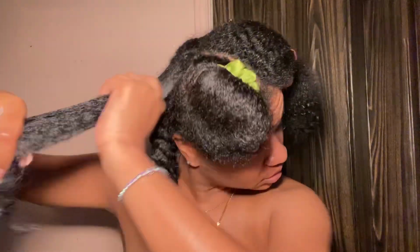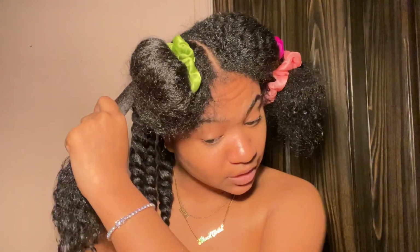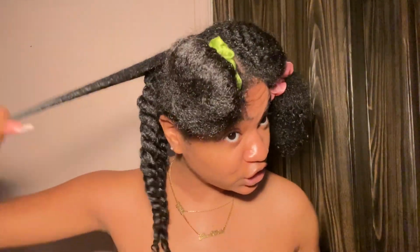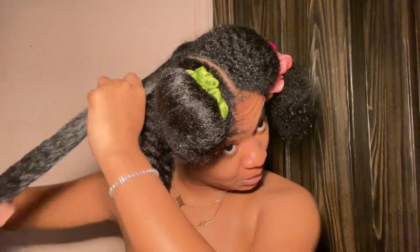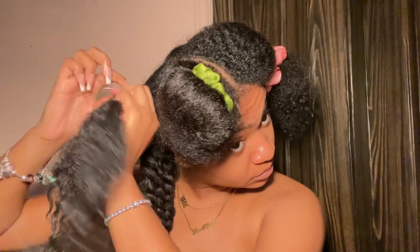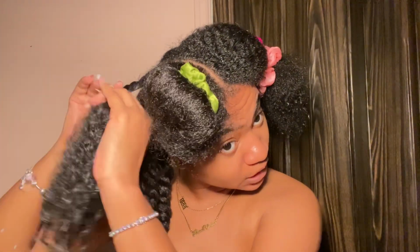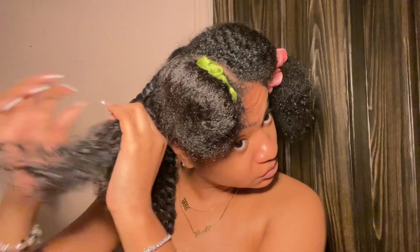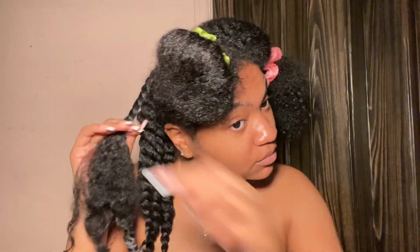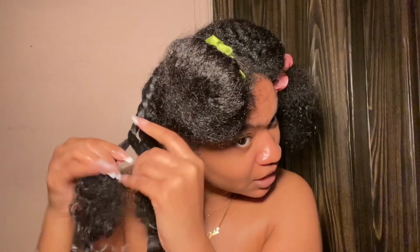Look at that curl. I'm not even big on curl definition. I really could care less. As long as I don't have any type of damage, I don't really care about defined curls. But it's nice that this is actually defining my curls. It's really, really nice. I'm really gonna buy the whole line, honestly. Look at that.